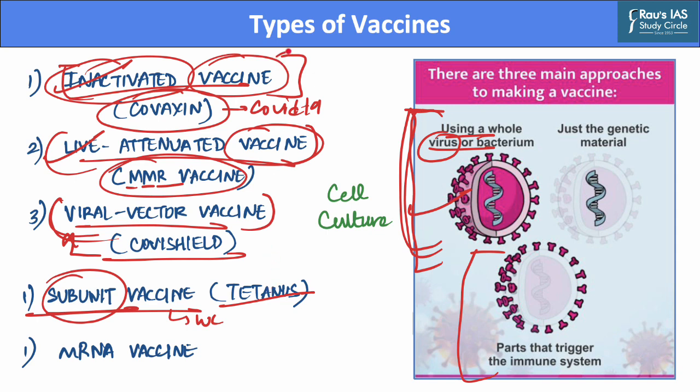However, these two types of vaccine, that are the whole bacterium vaccine as well as the subunit vaccine, require large scale development, which also includes cell culture.